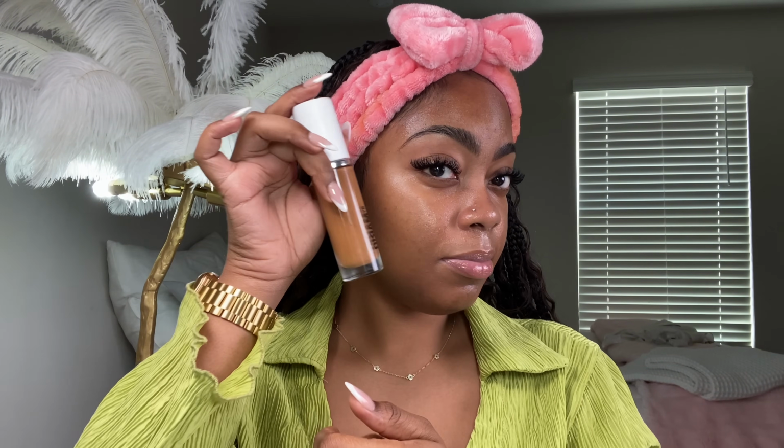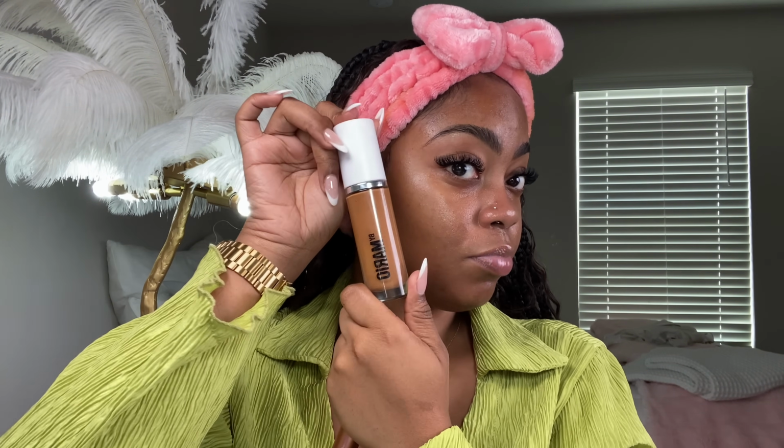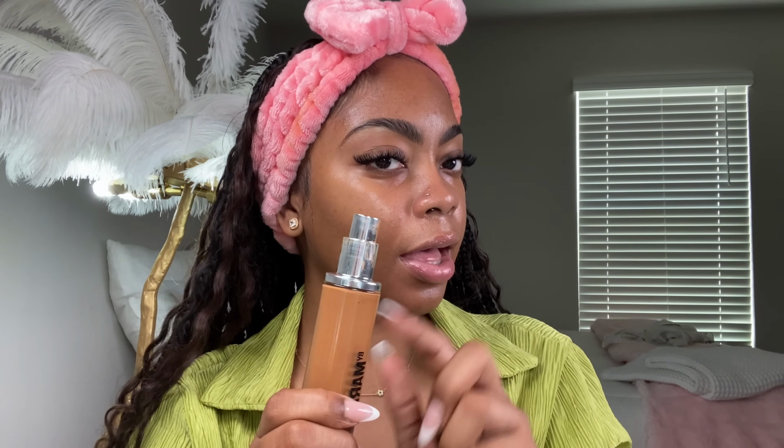So now that my skin is all dewy and moisturized, I'm gonna go in with my foundation, and I'm gonna be using the Makeup by Mario foundation in the shade 20N. This is a little bit darker than me, as you can see. But let me tell y'all the trick. If you want a flawless beat that doesn't give any flashback, like you don't look yellow or white in your photos, I would definitely recommend getting a foundation that's a little bit darker than you. Not too dark, but I'm telling you, this is the trick.